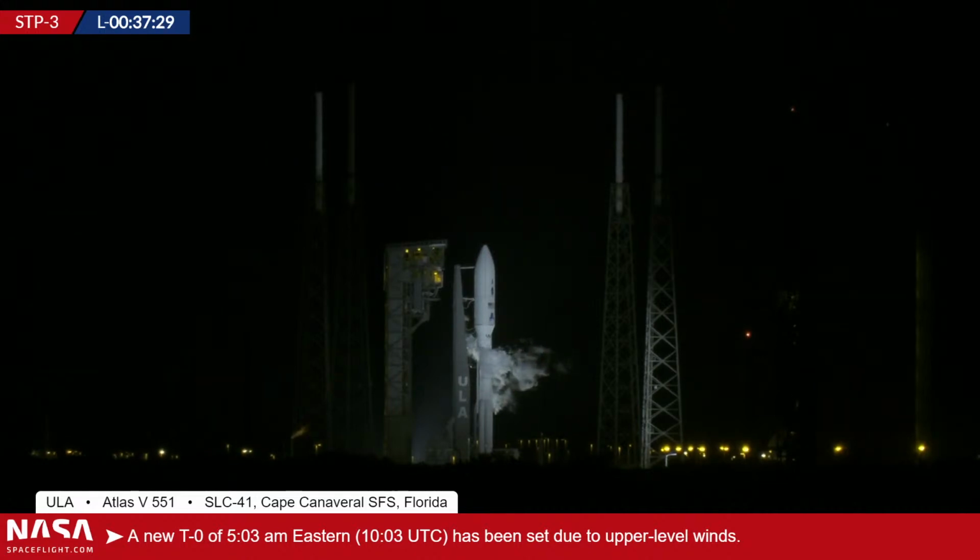And again, the launch window is 2 hours. It opened at 4:04, but that launch opportunity was not taken advantage of due to this upper level wind data that they're looking at. But that means they have all the way up till 6:04 a.m. Eastern Time, or 11:04 UTC, which is the end of the window. So we're right about targeting the middle of the window at this point. There's actually room to push further if needed, but hopefully that won't be necessary, and we get some good upper level winds data to allow a launch at 5:03 Eastern or 10:03 UTC.